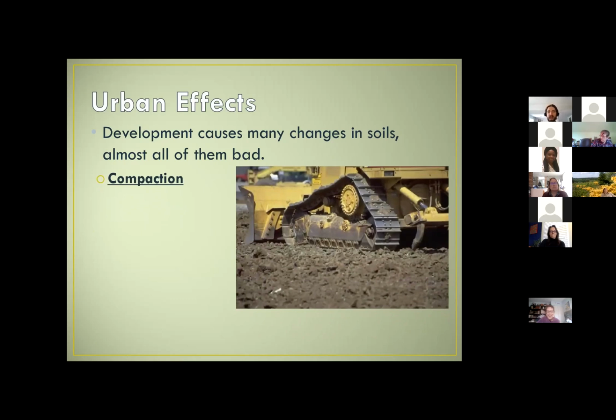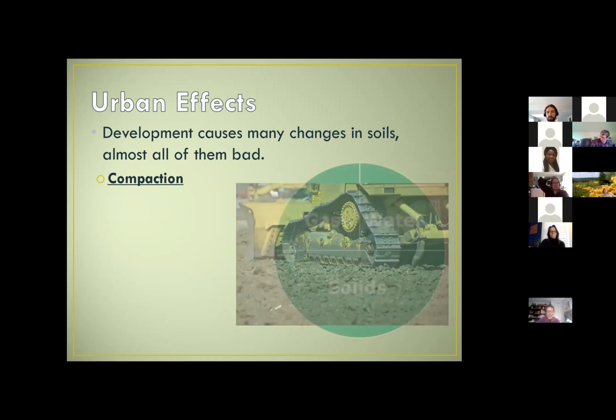One of the big ones is compaction. When we run over soil with heavy equipment, we tend to squish it down, make it much more dense, and squeeze out a lot of those important pore spaces and pulverize a lot of those good soil peds, those good soil structural units that we really want to have. And what's left behind is a much denser, less porous type of soil.